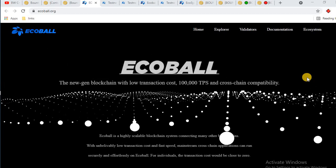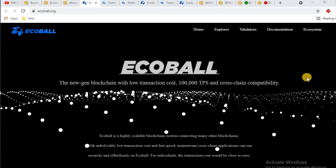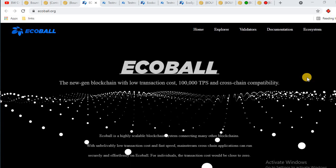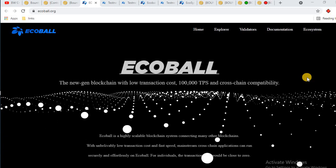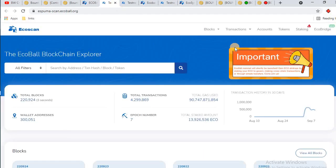Today we are talking about a new project named EcoballChain. EcoballChain is a highly scalable blockchain system connecting many other blockchains. It is a new generation blockchain with low transaction cost, 100,000 TPS and cross-chain compatibility. When you click on Explorer, they have their own Explorer, and this is the Explorer page.